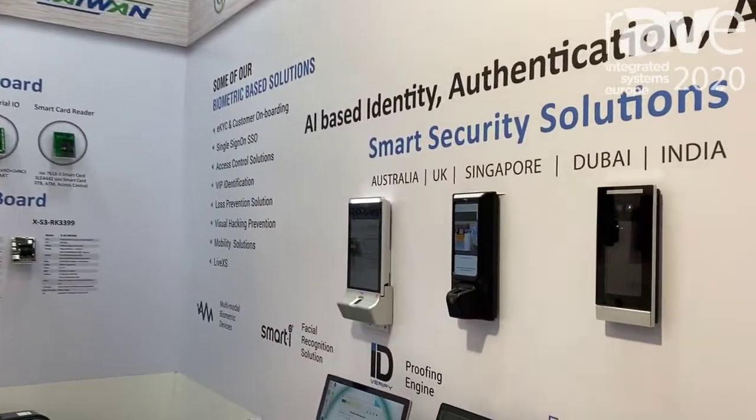We're a biometric technology development company, and we do a range of software and hardware applications using biometric technology such as facial recognition, fingerprint, voice recognition. We have our own AI deep learning facial recognition algorithm, headquartered in Sydney, Australia, with offices in the UAE, Singapore, and the UK. So I'll just show you some of our solutions.